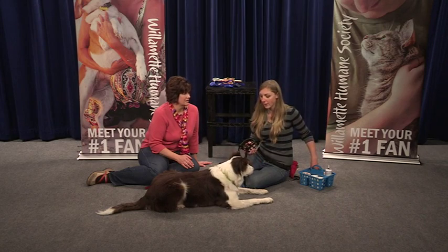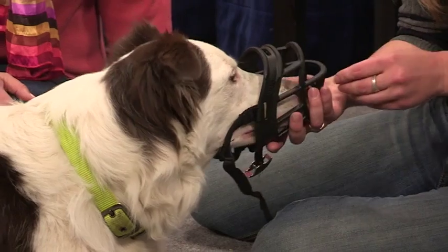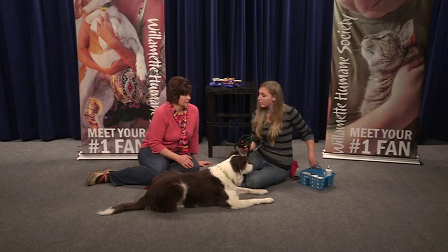So it takes me a second to buckle that muzzle on his nose. I want him to feel comfortable holding it there for a moment. So I'm going to have him stick his nose in, wait just a second. Yes. And then I'm going to give him a goodie. Good. So that way we can start building up that duration piece.